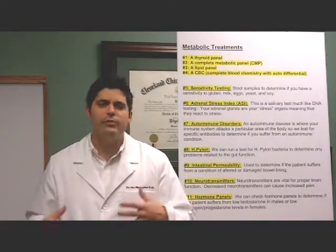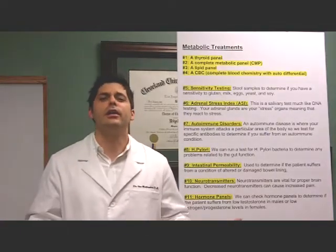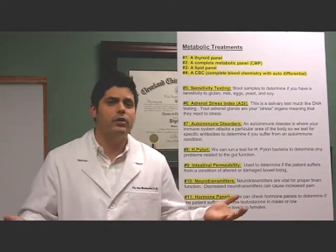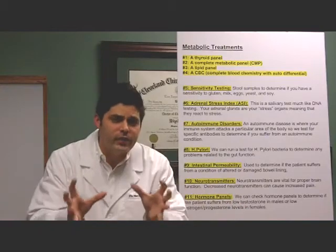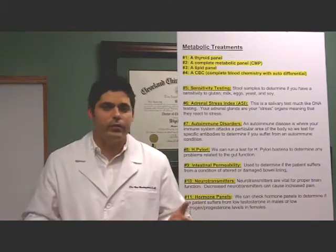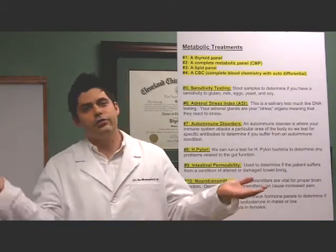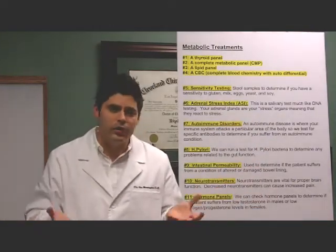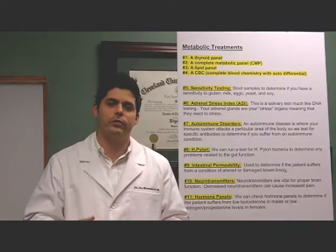Hormone levels. I have many people come in my office with infertility. What's going on here? It's hormone imbalances a lot of the time. PCOS, who knows? We have to find out by measuring hormone levels. Everybody's got testosterone, everyone's got estrogen. What's the balance though? Is it too high, too low? We have to measure those hormones. There are other hormones we have to measure as well.